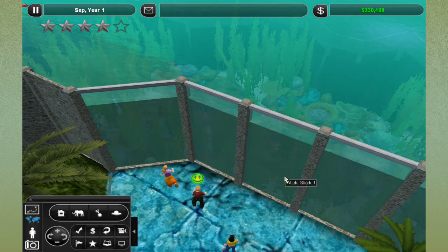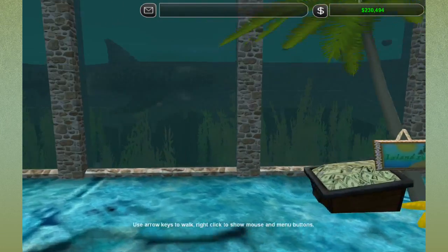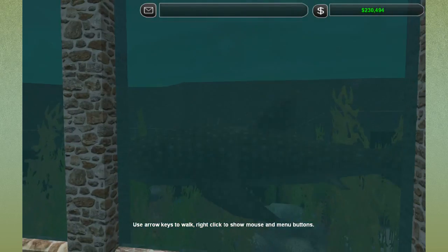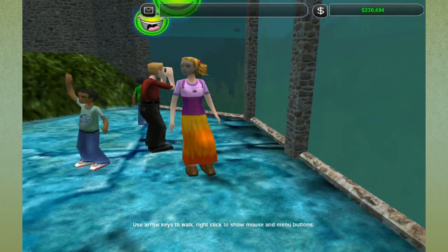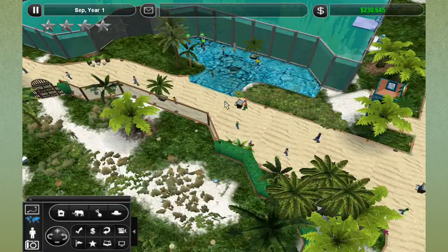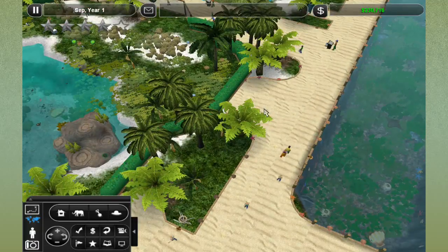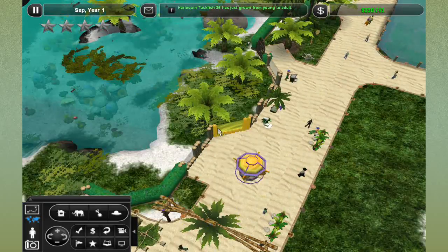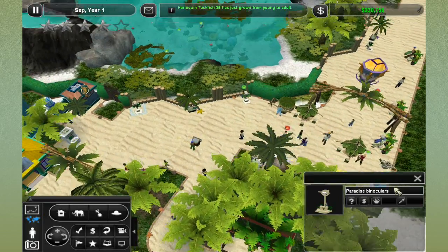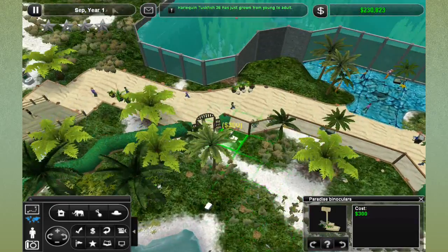Oh, look. There she is. Oh my gosh, she's like right there, and you can hardly see her, unfortunately. She's swimming around for the people. Oh, they're so happy. Maybe if we got some binoculars, would that help them out? I wonder if putting binoculars in front of an aquarium exhibit would help out very much. Let's grab a pair, and we're gonna put a pair of paradise binoculars over there.